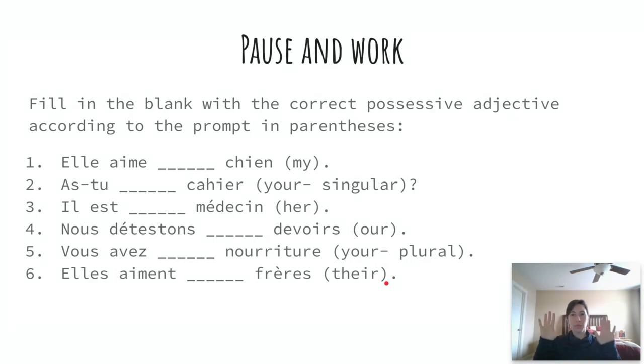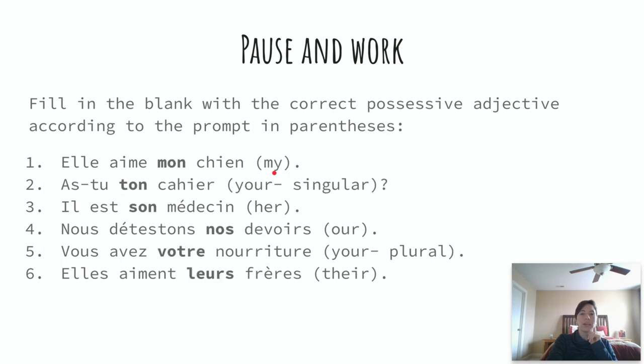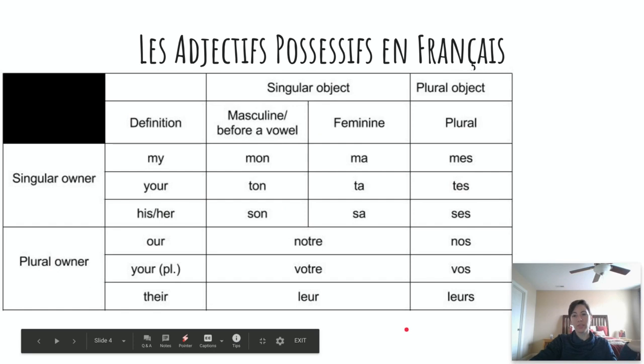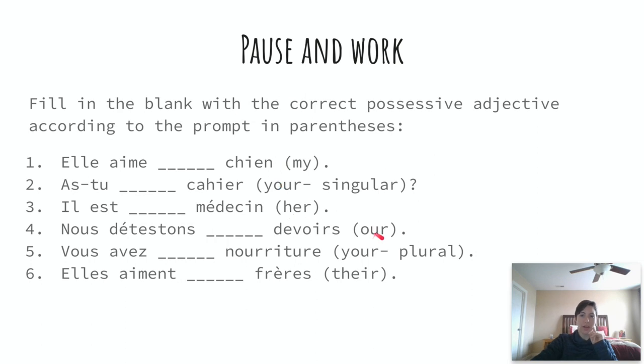Now, pause and work. You're going to take the possessive adjective, my, in English, and choose the correct form of my and put that in this blank according to the gender and the number of the thing being owned. Make sure you are referring to this chart right here, and you're going to want to have this in your notes. Based on that chart, you're going to figure out the gender and the number of the thing being owned, and then pick the correct form of my here, your there, her, our, your, and there. Okay, so pause, work, and I'm going to progress to the answers. Check them when you've paused it and worked.